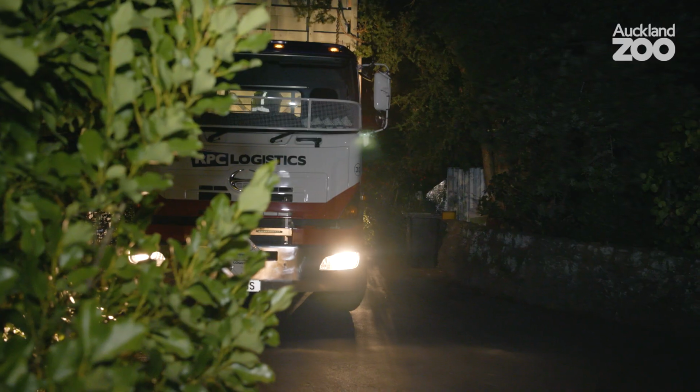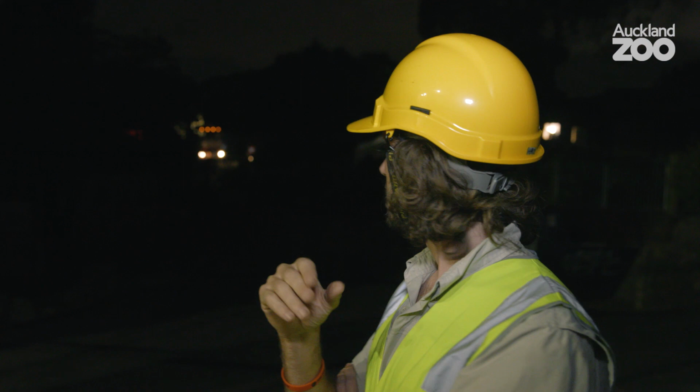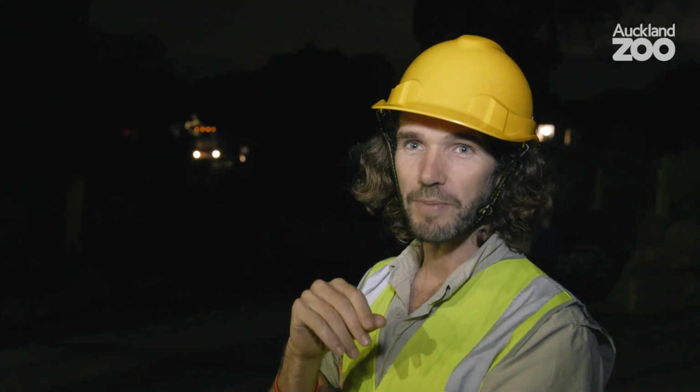So far we're just trying to bring Billy our giraffe towards the giraffe house. The truck's quite long and quite tall, so it's just trying to meander its way through the zoo and find the best possible route. So it's quite slow but steady going at the minute, and it's obviously very dark, so hopefully we'll get there soon, but it just takes a little bit of time.